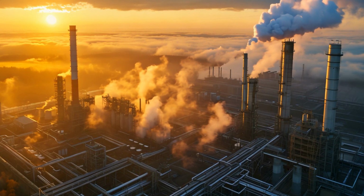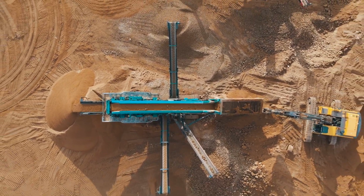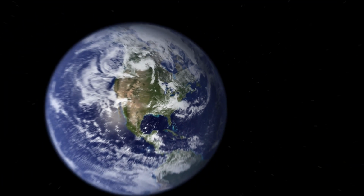Have you ever looked at something like a piece of glass and wondered what it took to make it? Or maybe you've wondered where it's gonna end up someday. Well, if you have, you're thinking of something called embodied carbon. Let me show you. Think of embodied carbon as the total carbon input of any material from the moment it's dug out of the ground until it ends up as something like this glass window. It's all about understanding how it affects our planet in the long run.